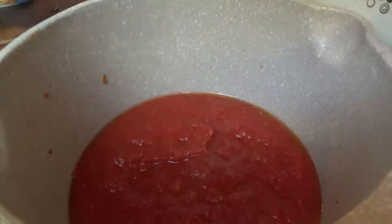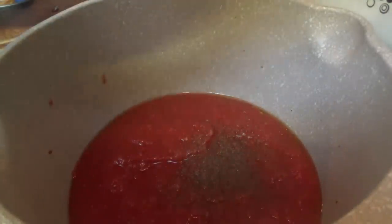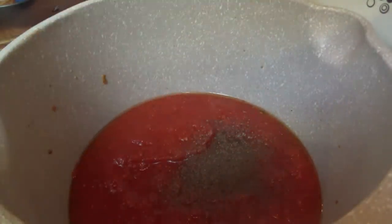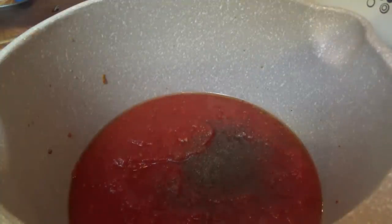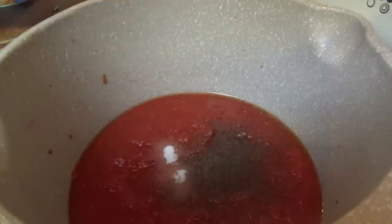If my tomatoes were red, I would have used our garden tomatoes, but they are taking forever. Now we put a little bit of sugar in our marinara. You can skip this. We do it in homemade pasta sauce too. It just kind of takes that bite out of those tomatoes.